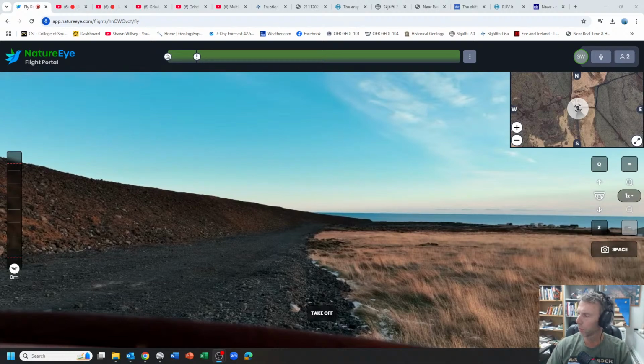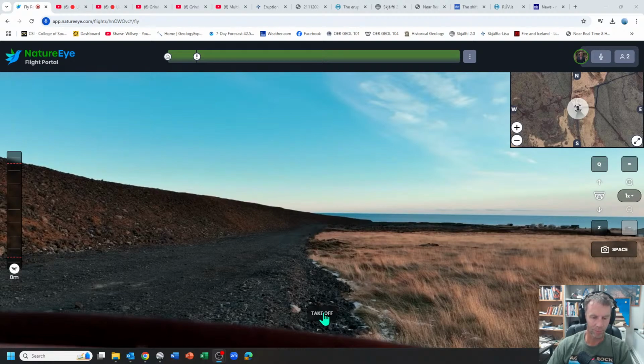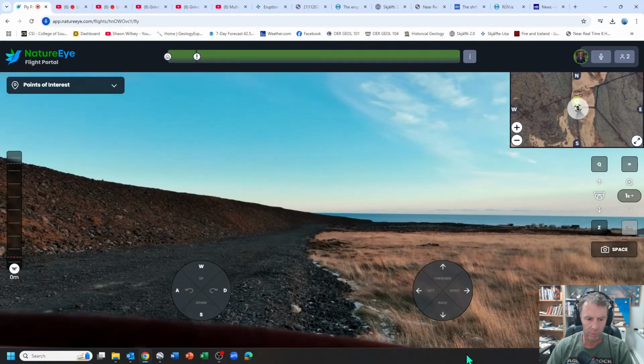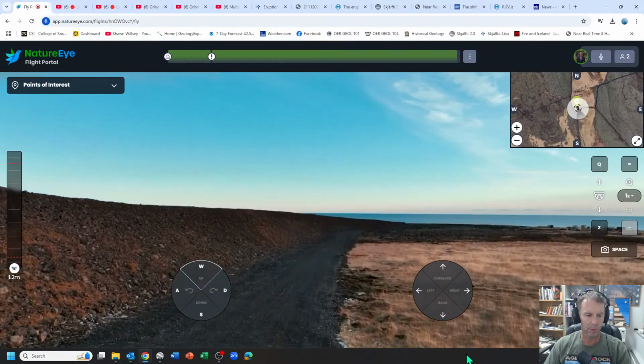Alrighty, we look like we are ready to go. We're here with Johan and NatureEye, and we're gonna go check out this latest eruption. Johan, are we good to go? Okay. Up and away.